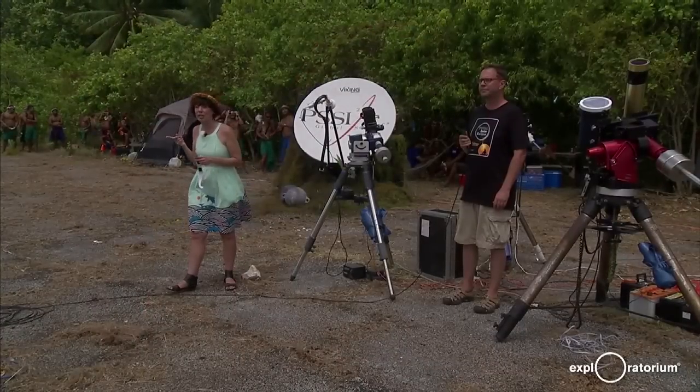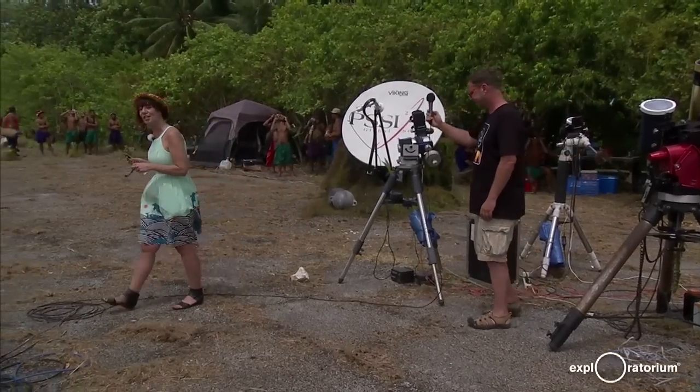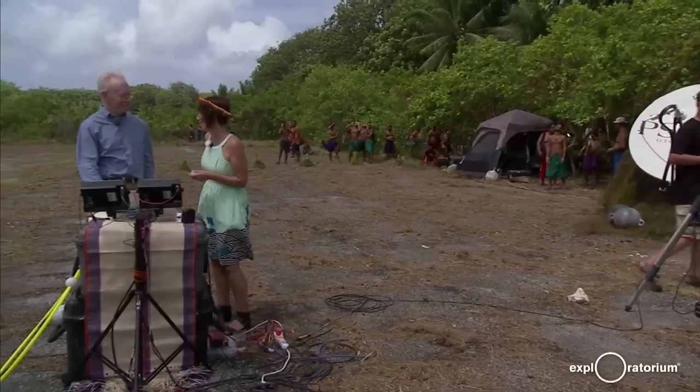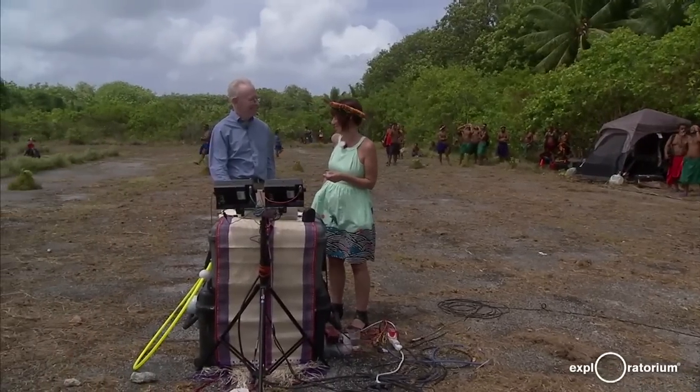So next, I want to talk about the alignment overhead. So I want to introduce to you the senior scientist from the Exploratorium, Dr. Paul Doherty. Hi, Robin. Hi, Paul. Good to be here. It's amazing to be here in Micronesia, isn't it?